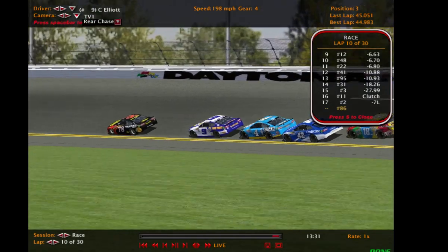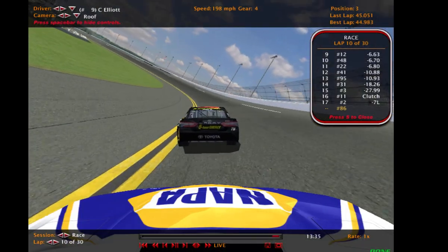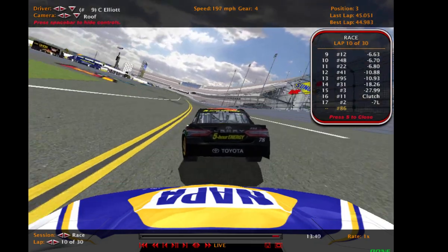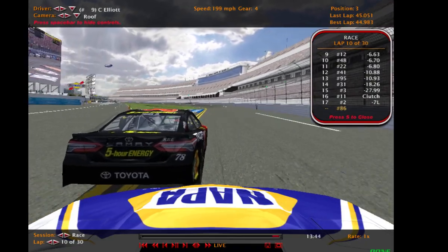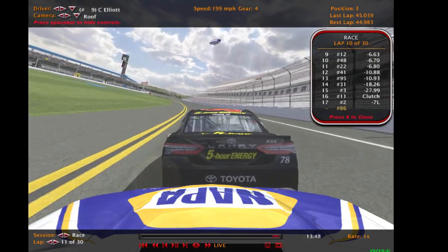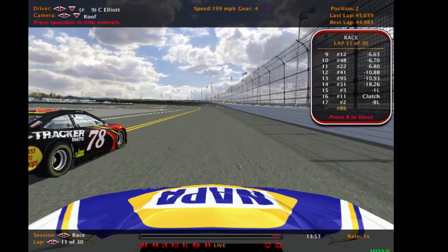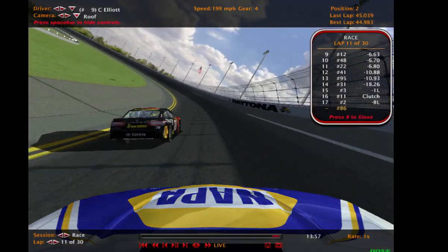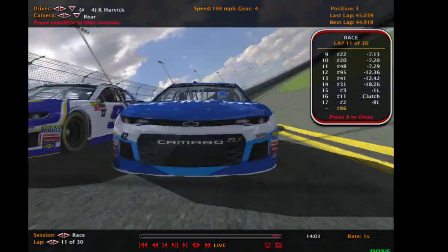As let's go on board with Chase Elliott. We're on lap 11 now, out of 30. You saw Chase Elliott got a big run off turn 4. And now it looks like he may have some help up on the top. Or he may be getting left. We're going to have to see. And there goes Kevin Harvick right on by.